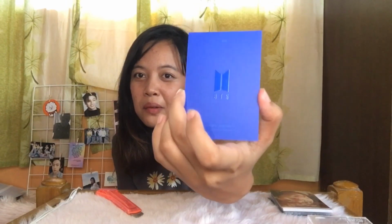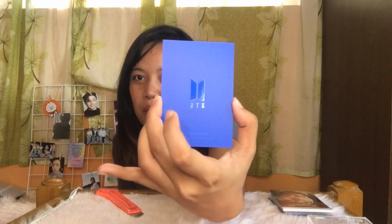So, ayan. Of course, ito na ang ating photocard. Yes! Oh my God! Ang ganda ng quality, guys. Glossy siya. Ayan. Pero ang ganda ng quality, guys. Grabe. So, ayan. So, hindi siya round edges. Oh my God! Ang gwapo din Namjoon here! Ganito yung back part ng BTS HYBE Inside Merch Photocard. So, ang ganda nung logo. Diba guys? Oh my God! Sulit na sulit ha guys.